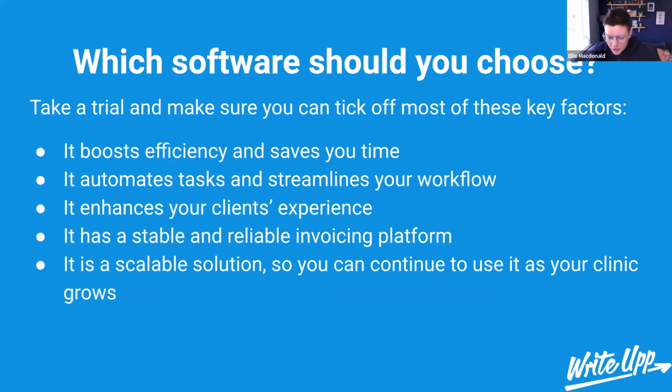The best thing to do before choosing which practice management software to use is just to take advantage of a free trial, which most of them do offer. Most of them offer a free trial and you don't need to put in your card details. I know certainly WriteUpp do this. You can have a 30-day free trial and you don't need to put in any card details. So when it comes to the end, it's not going to charge you and it's not going to roll on. Your data will just be deleted and that'll be the end of it.